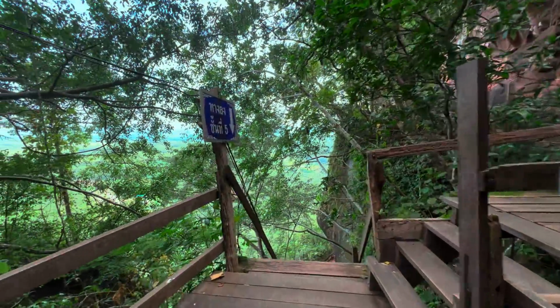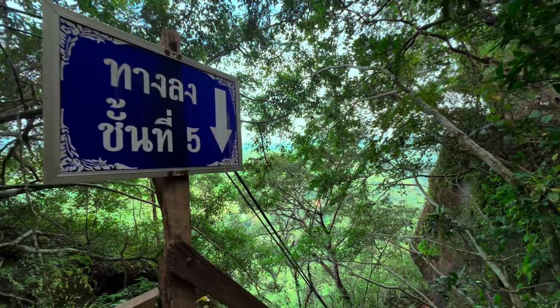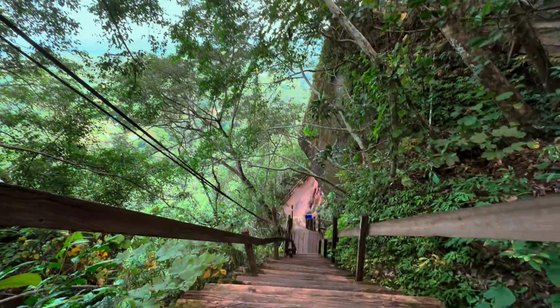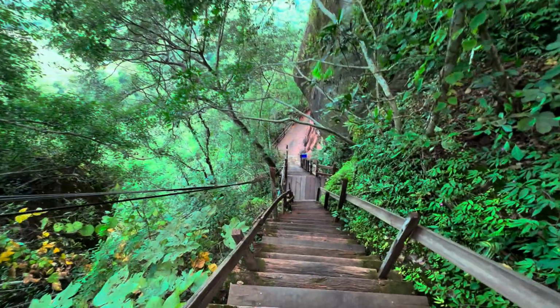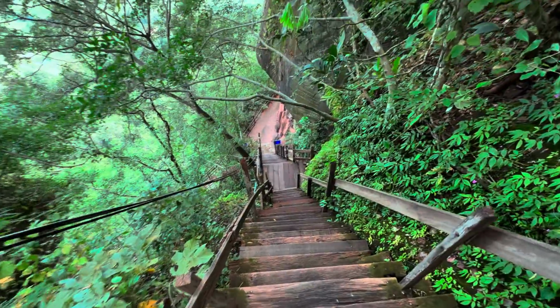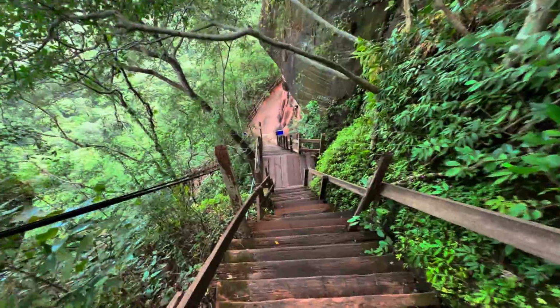Right, and this staircase here, which takes you down to level 5, has got to be the longest and the steepest of the lot. You can feel it wobble under your weight as you go down, every step you take.